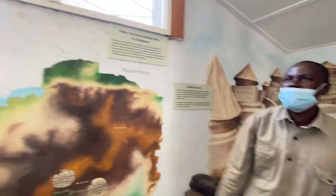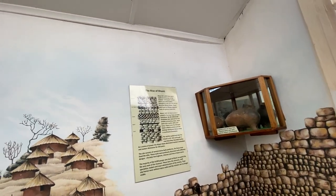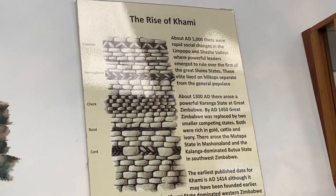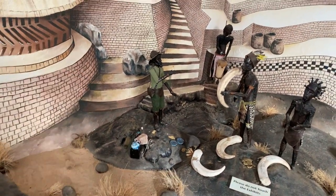All those patterns are there, which is chevron, that W, then herringbone, it's a slanting V, then check work, it's some grooves. And I will show you the patterns when we go up there. Okay. Yes.